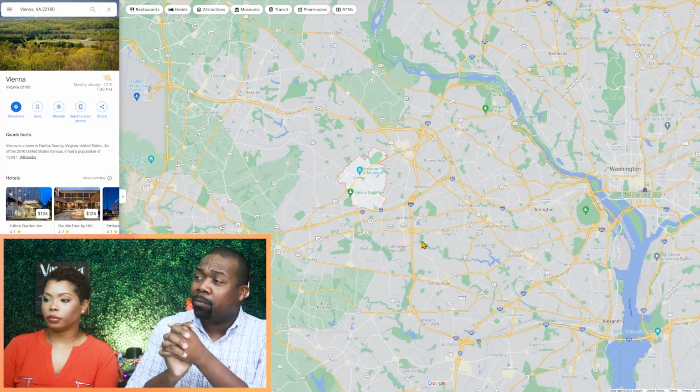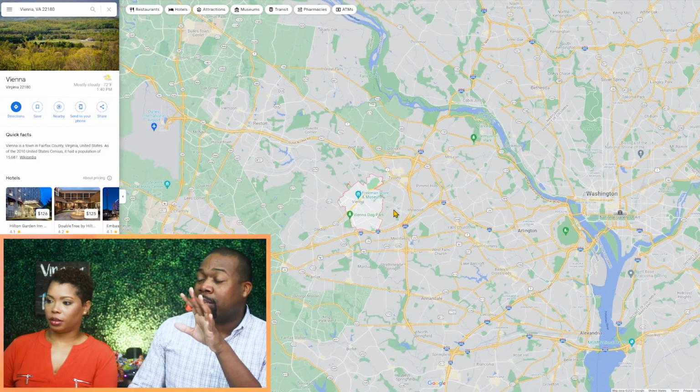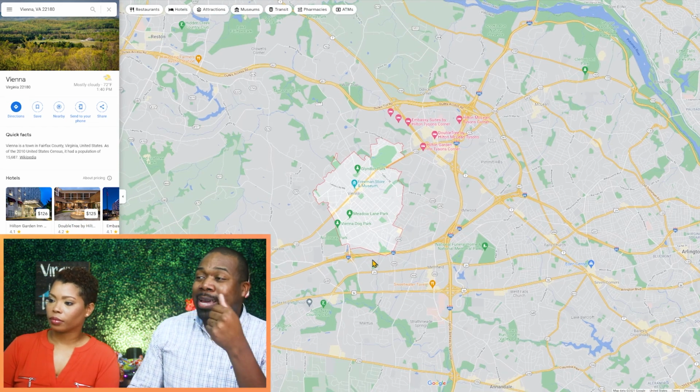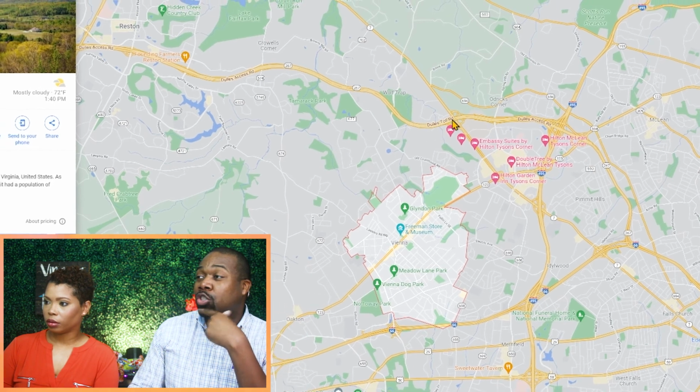We're back to the map, and we're talking about commute times, or what your commute's going to look like. This is really the historic area of the Town of Vienna. So this isn't an actual reflection of Vienna itself, right? But you can see that Vienna is bordered by 66 and the Dulles Toll Road.